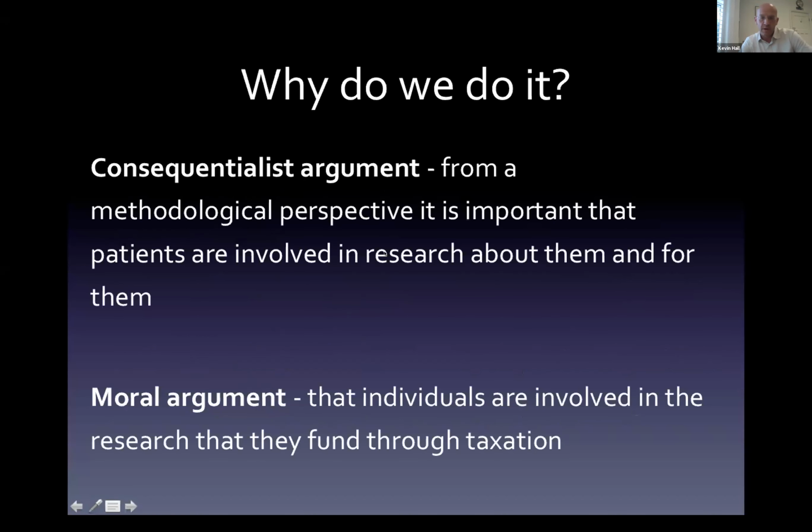So why do we do it? There's two main arguments, I guess. There's the consequentialist argument, which suggests that we do it because we get better quality research as a result of doing it. And the second argument is the moral argument that suggests that we have a moral obligation to involve people in research. If they pay for it, they should be involved in how it's conducted and the questions that it asks. And that's quite a difficult argument to ignore, really.